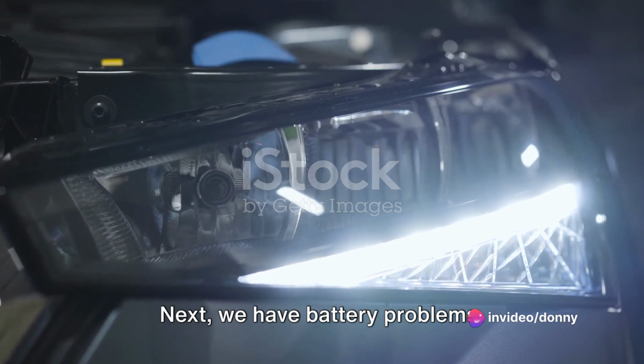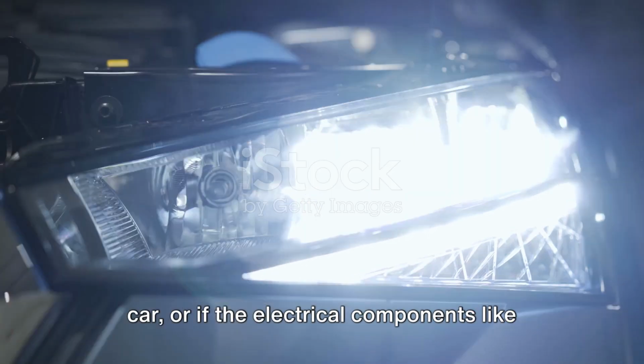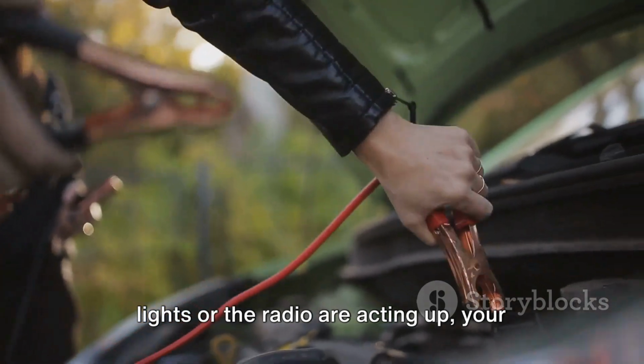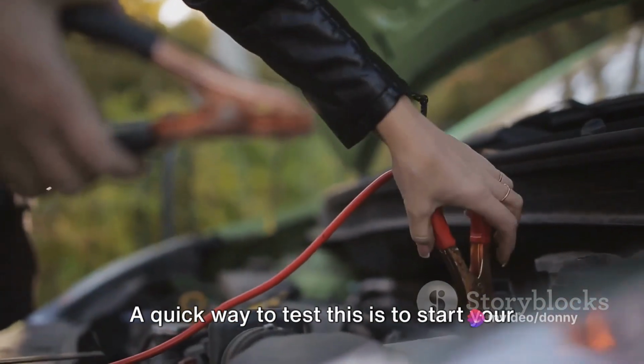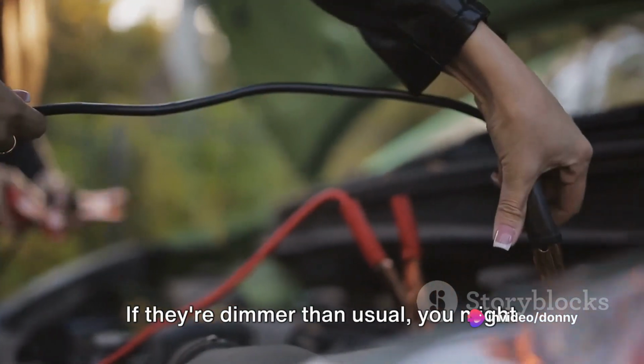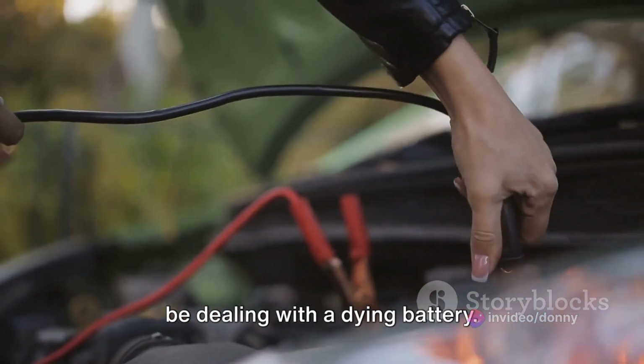Next, we have battery problems. If you're having trouble starting your car, or if the electrical components like lights or the radio are acting up, your battery could be to blame. A quick way to test this is to start your car and turn on the headlights. If they're dimmer than usual, you might be dealing with a dying battery.